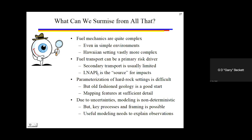Again, NAPL is the same as fuel to folks like me that work in this end of the field. The parameterization of hard rock systems is incredibly difficult. Nobody would even begin to say it's easy, but the starting point is not really in the lab, at least in my experience. It's old-fashioned geology, starting with mapping like Dr. Roland showed in that example earlier.